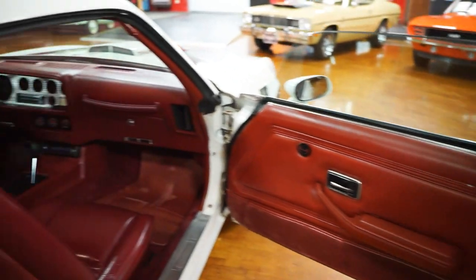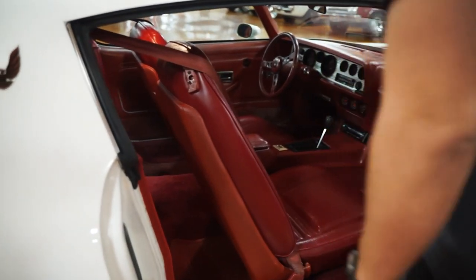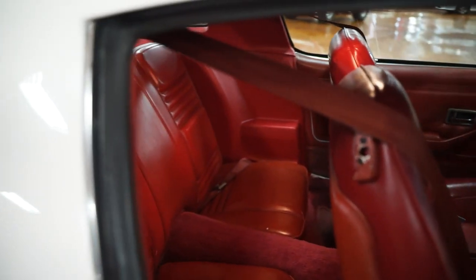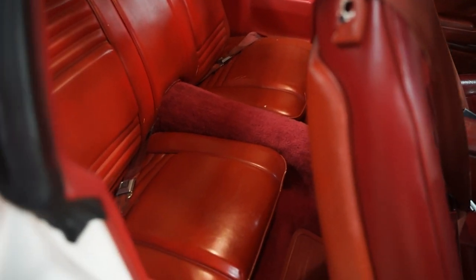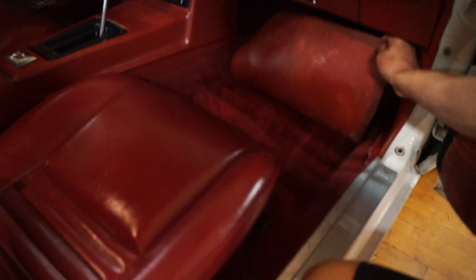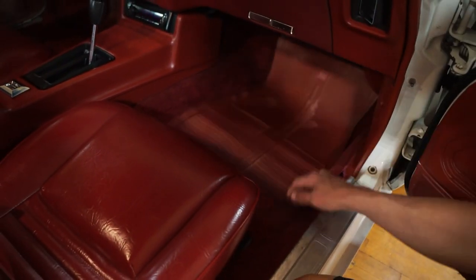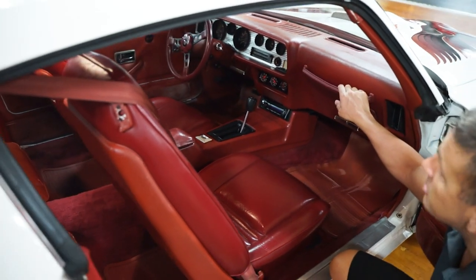Passenger seat's in real good shape. Same with the passenger side rear seat. It does have a little scratch on it there by where the seat belt comes in and out. Taking a look at the carpeting underneath, that's in good shape as well. It's not dry rotted, not discolored, no holes. Good shape. Pull handle on the dashboard's in good condition.